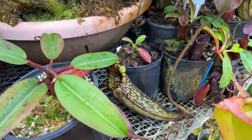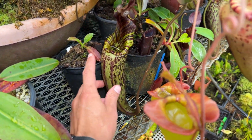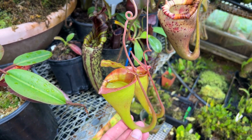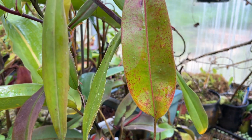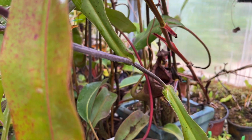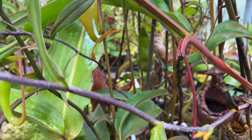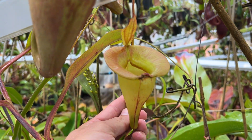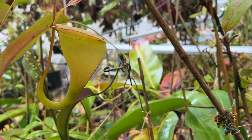As we come on around, Mollis here, which, whew, that's a good sized pitcher. And then we have Jacquelinia, so some really nice upper pitchers on that. This plant is one of my favorites. I got it, I think in 2005. It actually won Best of Show at the 2006 ICPS conference in Maryland. But just a plant. Look at that.